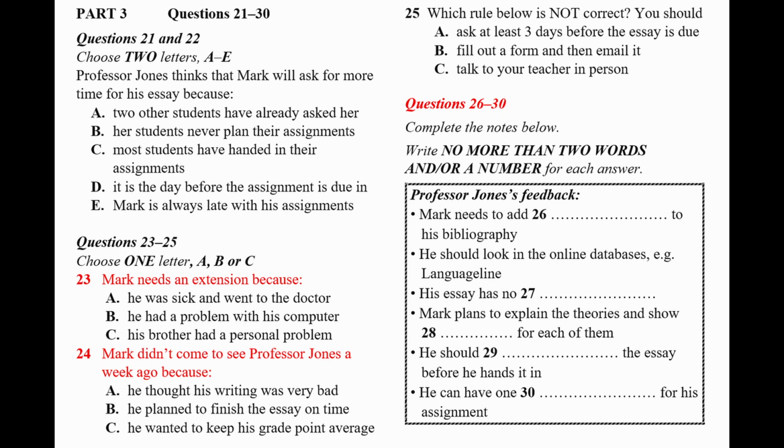Yes, you're right, and I'm really sorry I need to ask. I've never asked for an extension before. So, Mark, why should I grant you an extension when I said no to everyone else today? Well, Professor Jones, I really do have a valid reason.